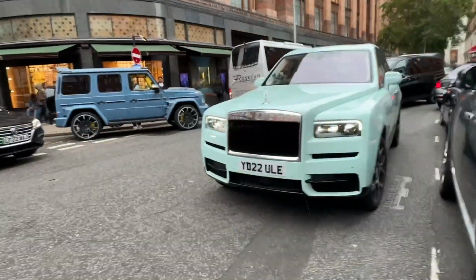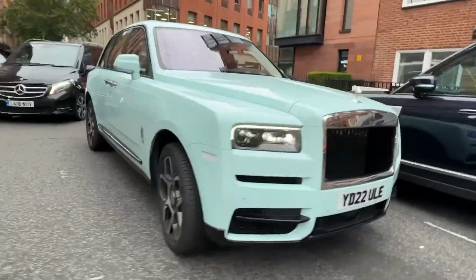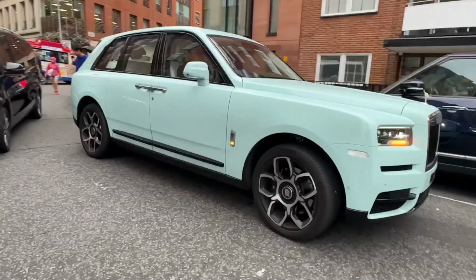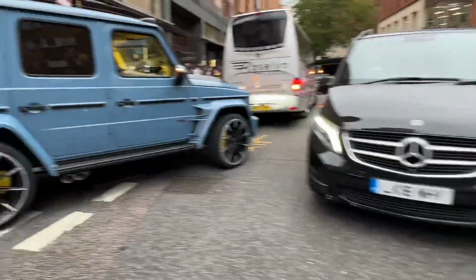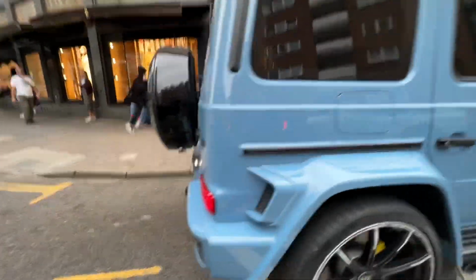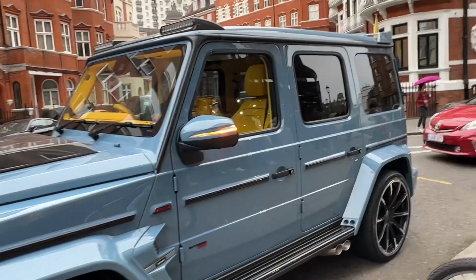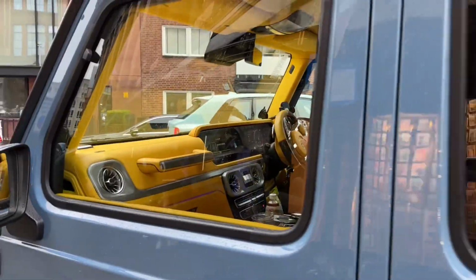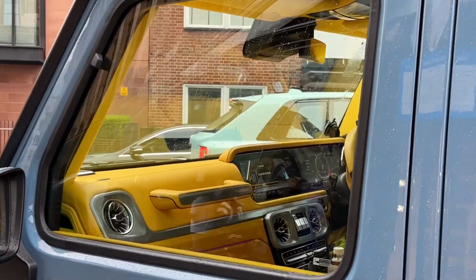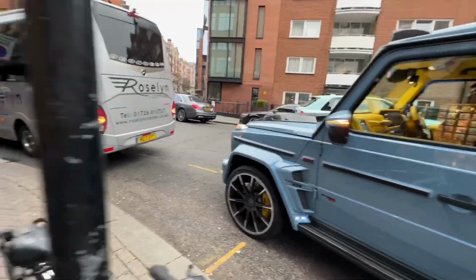Now, dating from right now, from 2022, is this Rolls-Royce Cullinan in baby blue. It looks fabulous right next to this Brabus 700 in a more steely blue with the most scrumptious yellow leather interior. I'm obsessed. Totally want that interior in my car right now, please. Yummy, yummy, yummy.